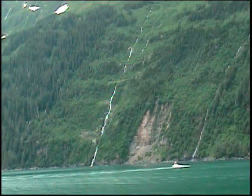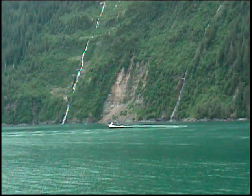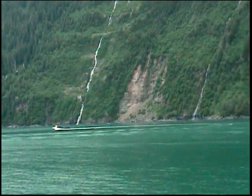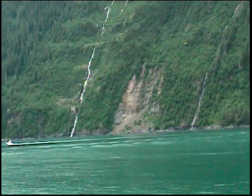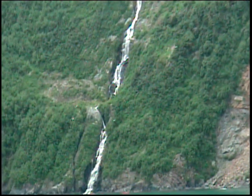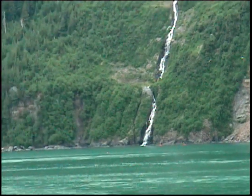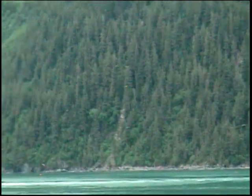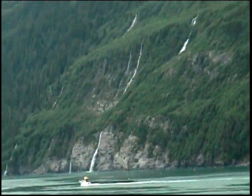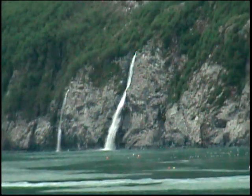You can see on the side of the mountain over here, we have waterfalls. They're just all over the place in the state, and I love waterfalls. So this might be my favorite place. There are more waterfalls here than in Hawaii. They come down from the top, it's just unbelievable. Just continually run. Several more down here. See them. See that one just pouring out into the water.